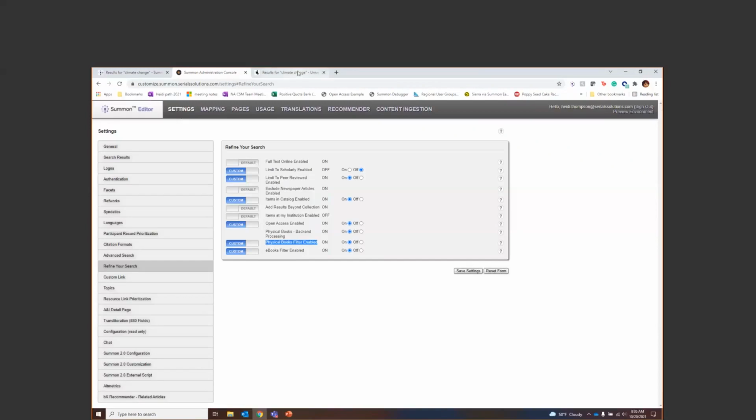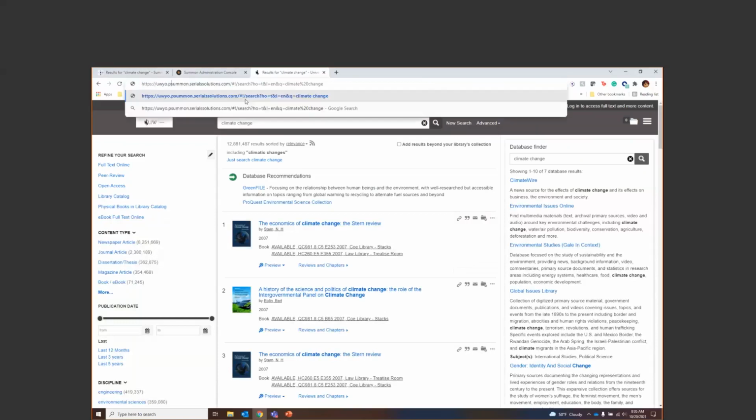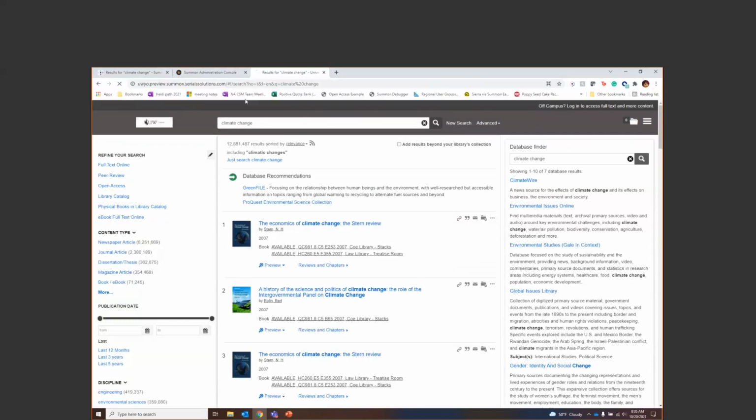And just so that you know, in order to access the preview environment for Summon, you just go to your regular Summon URL, and in between your Summon shortcode and the word Summon, enter in the word preview with a dot. So in this case, we're looking at the University of Wyoming's Summon. You just enter in preview, and then this takes you to the preview environment where you can see all the changes that you've made in the admin console.